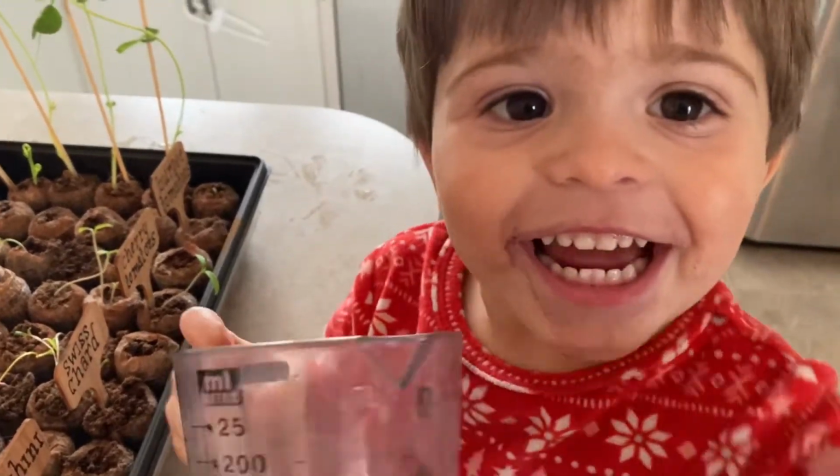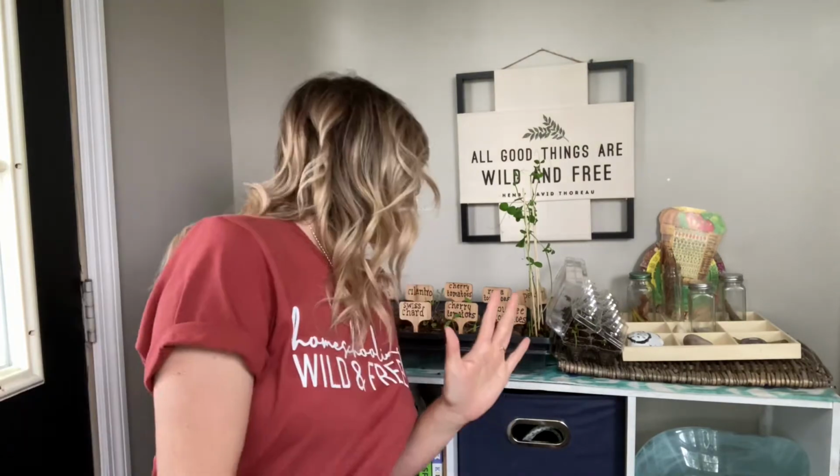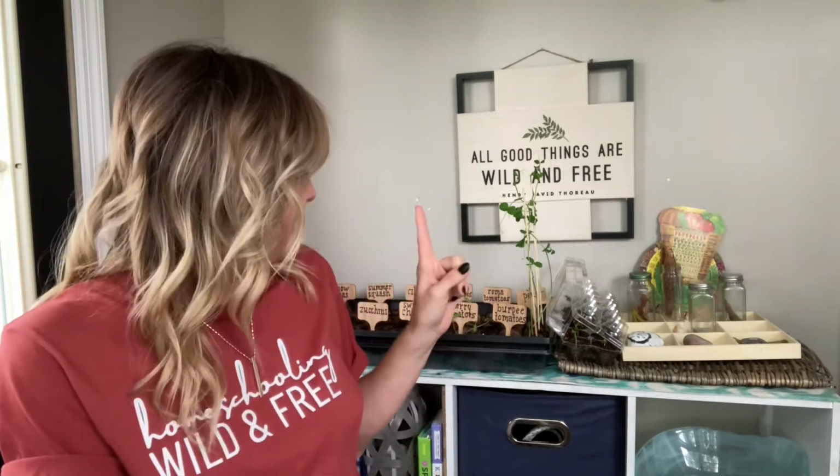Again. Say peas. Again. We planted a whole bunch of stuff. Most of them did not germinate. So I will tell you, the garden beans, the snow peas, the spinach, the squash, the zucchini, the cilantro, and the Roma tomatoes, we got nothing, okay? The peas look like they're doing pretty good.